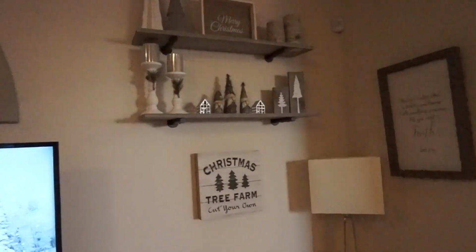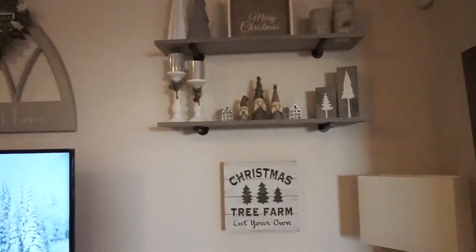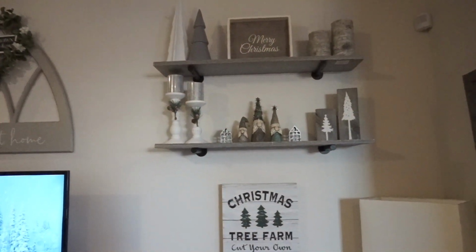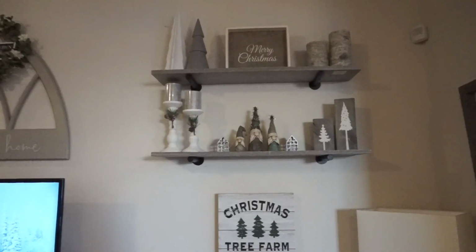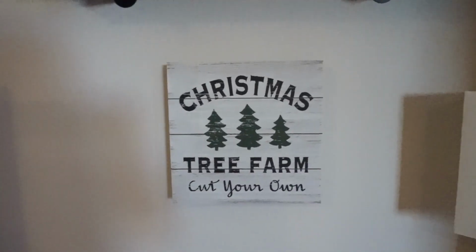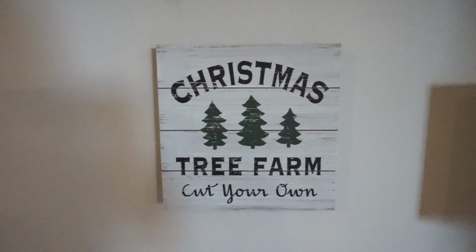Now moving over to the right side of my TV, I have these floating shelves that I picked up from Hobby Lobby. I absolutely love them so much. They have been the perfect addition to my living room. So this Christmas tree sign is from Hobby Lobby as well. This was really affordable. I think it was under $10.